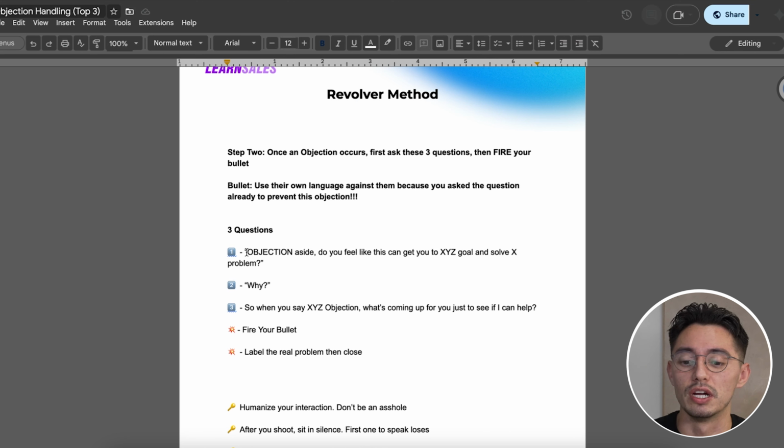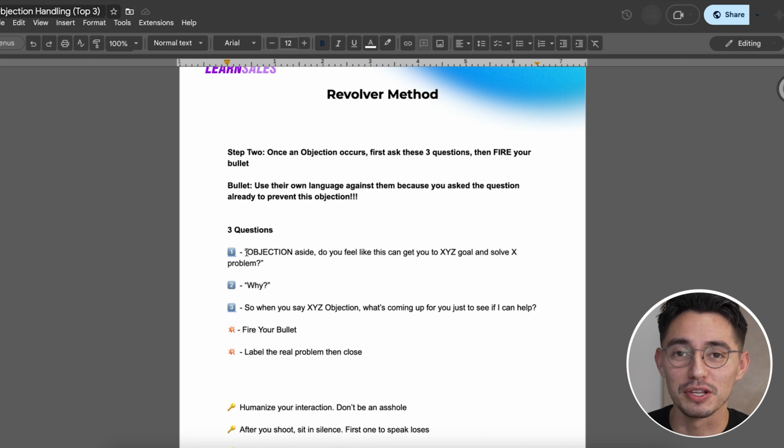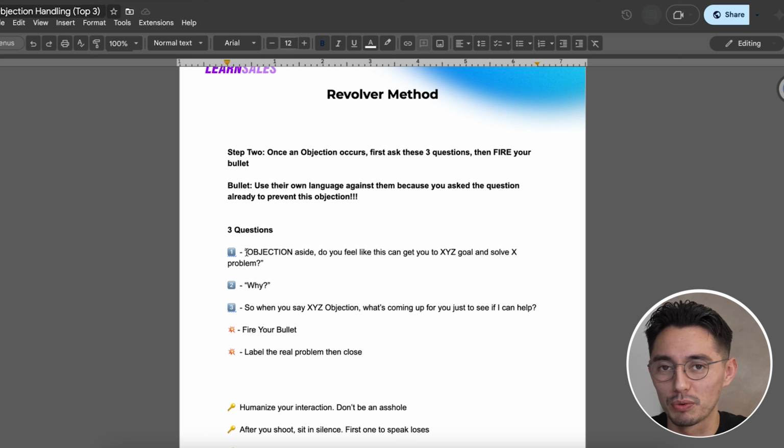Then you move into question number 3. "Awesome, that's most important. I'm glad you feel aligned. So let me ask this, when you say I need to think about it, what's coming up just to see if I could help?" This is when you'll get the real objection. Okay, this is when you pierce the smoke screen and they'll say something like, "Hey, listen man, $7,000 is just a lot of money." Then you fire that bullet. "I get it. But that is why you're here. How much longer do you want $7,000 to be a big investment for you?"